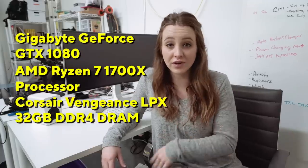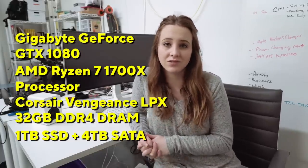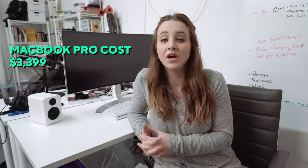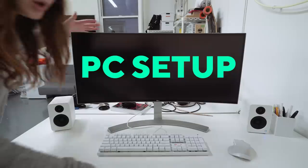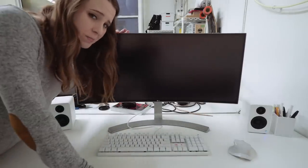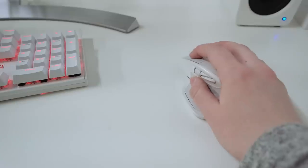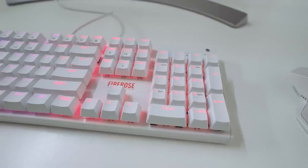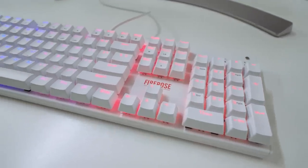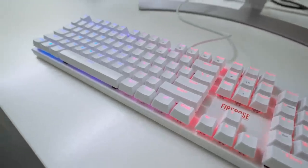32 gigs of RAM and a 1 terabyte SSD with an additional 4 terabytes of storage, so they're not flash storage, but it's good if I just wanna load some footage off on the PC. A beautiful LG ultrawide monitor, a Logitech MX Master 2S in white. How sick does that white look? And a Fire Rose mechanical keyboard. I just ordered this on Amazon. The colors were super cute. I love the white finish, but it's pretty loud.